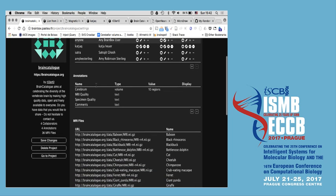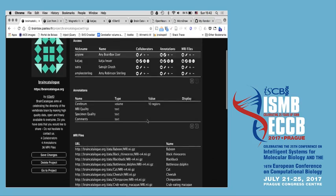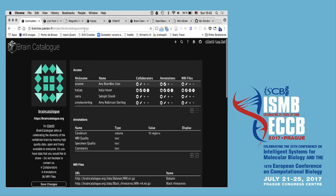Then here you are able to add annotations, which for the moment can be of type volume, like the 3D volumes that I showed you, but also text annotations. And then, very simply, the list of URLs that you are annotating. Also, it's interesting that, again, I don't know if I'm doing it right.